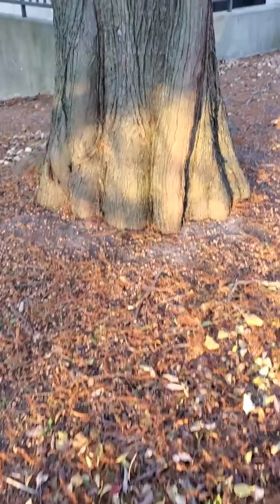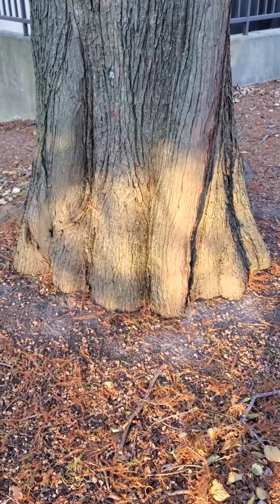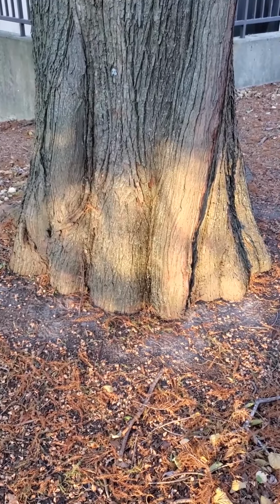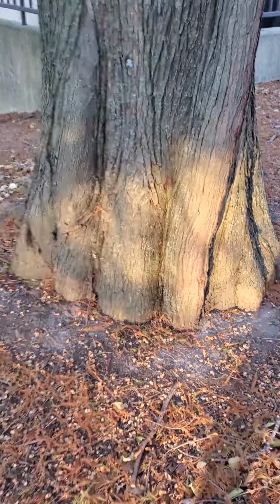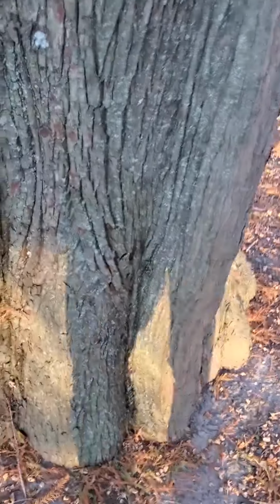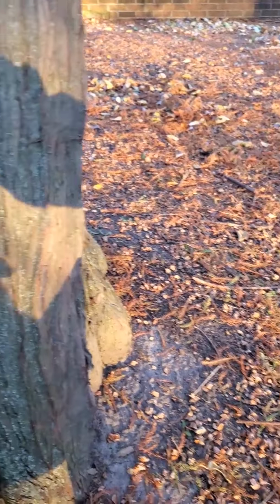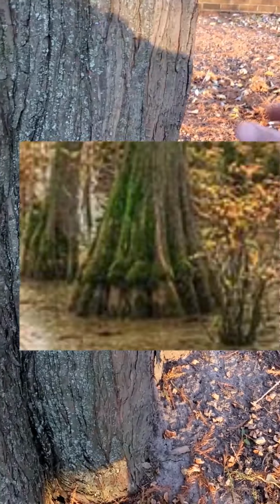Here I'll show you the base of one tree. It's getting a little bit of the fluted nature that it would have down in a swamp, but not nearly to the same degree. If this was down in a swamp, these protrusions off the side of the stem here would come off much further distance.